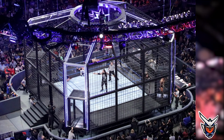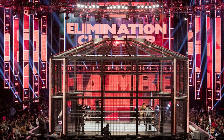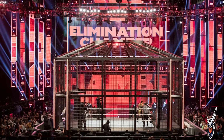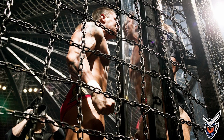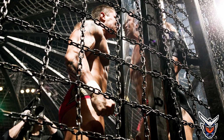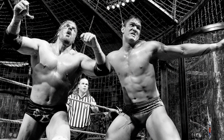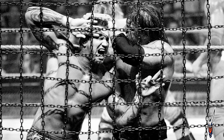If you thought the Hell in a Cell was dangerous, then you've never seen Elimination Chamber before. 6 superstars stuck inside this steel, not just trying to win this match, but actually trying to survive. Like the 2005 New Year's Revolution Elimination Chamber match, which saw Triple H take on Randy Orton, Batista, Chris Jericho, Edge, and Chris Benoit for the vacated World Heavyweight Championship, thanks to Eric Bischoff vacating it.